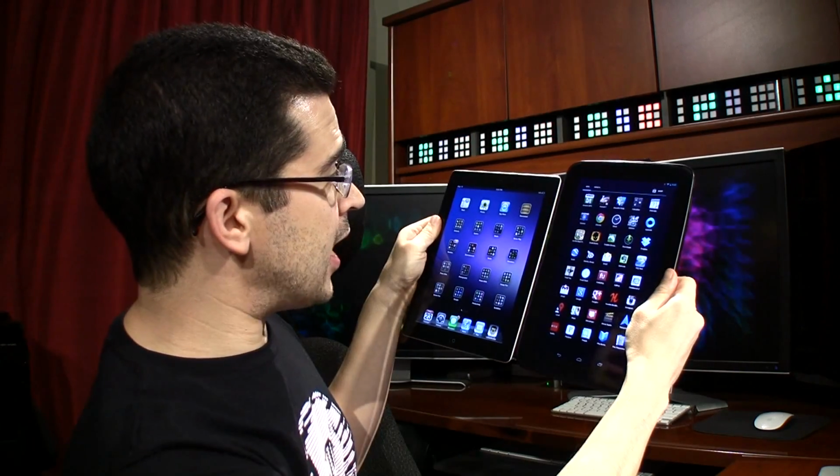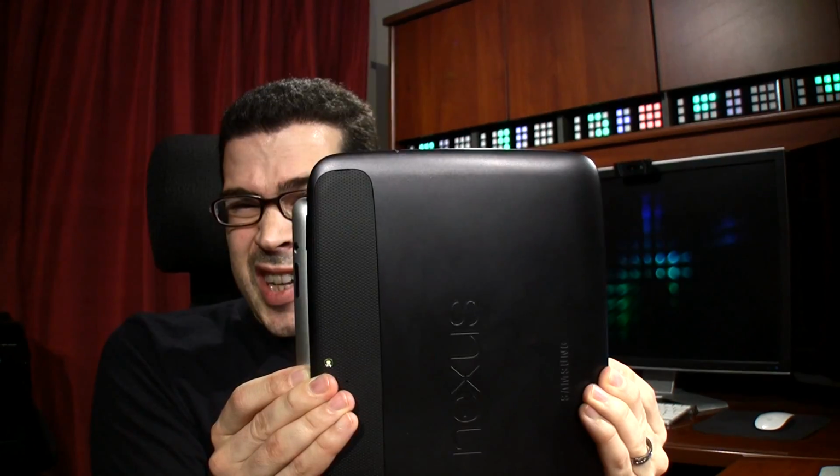It's so difficult to compare these two devices, if only because they're completely different, and they're trying to address the same audience. Side by side, the Nexus 10 is definitely taller, and just a tiny bit skinnier. The Nexus 10 is light, maybe just a hair lighter than the iPad 4.